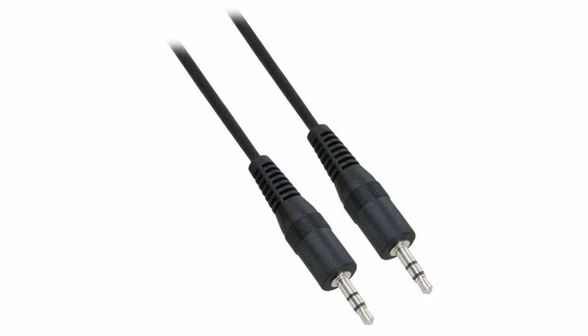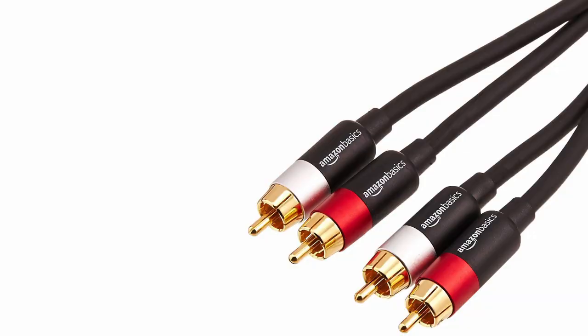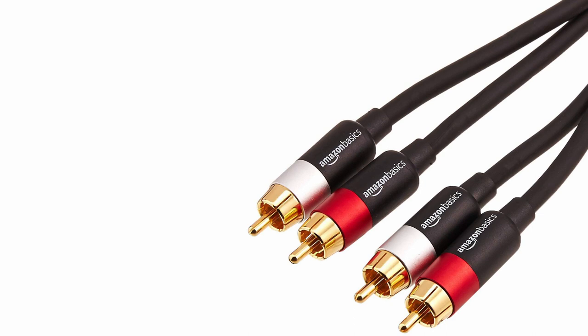Both quarter-inch TRS and TS got their smaller versions, but they are very, very uncommon in pro audio equipment and interfaces. Another audio connection that's not too common, but you still can see it on some interfaces, is RCA chinch connection, which is also unbalanced and looks like this. You also surely know it. And that will be it for the beginning.